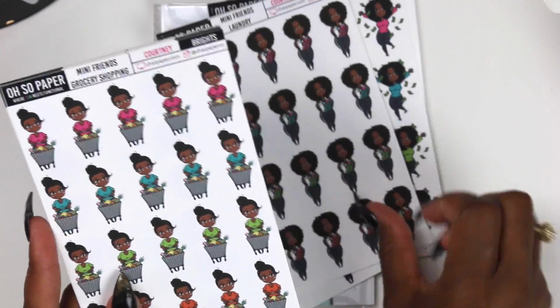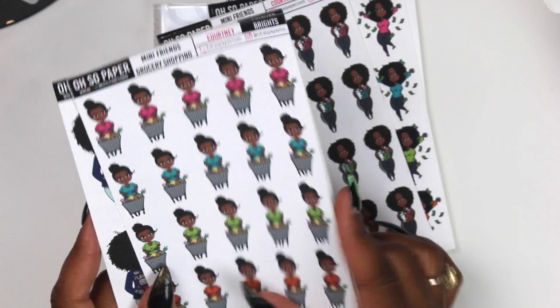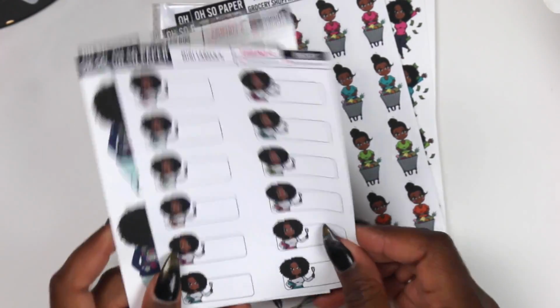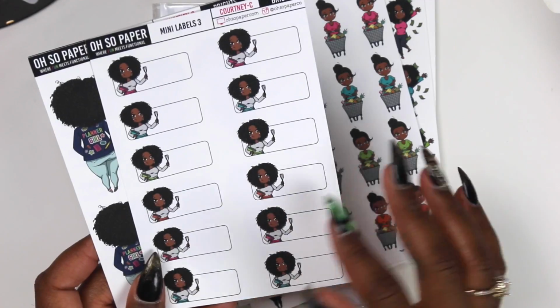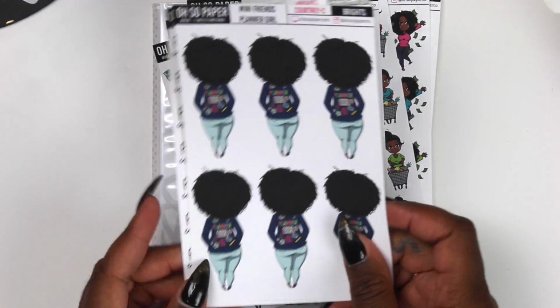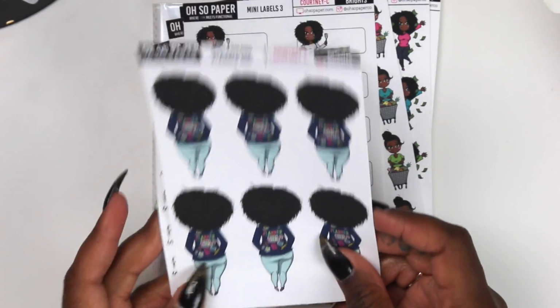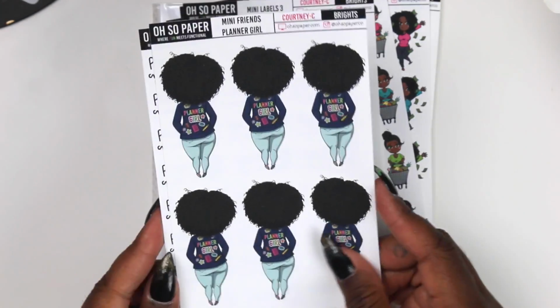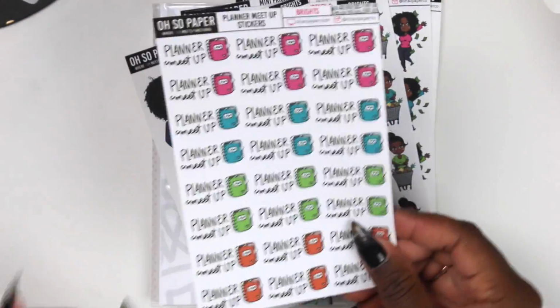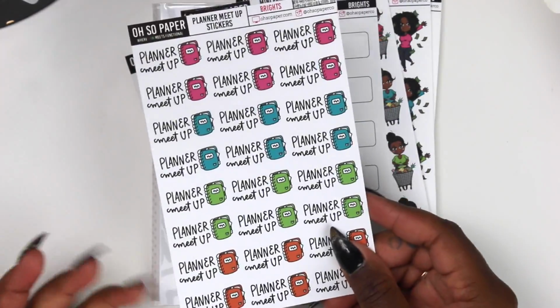More laundry stickers, grocery shopping, because I like doing that on the internet. And then these are mini labels, and these are just like a cooking girl, I guess you would say. And I loved this planner girl. Like, I just thought this was so super cute. And I'm gonna be using this for, again, the Black Women Who Plan and Create conference. That's when I'll be using this sticker. And then here are some planner meetup stickers as well.